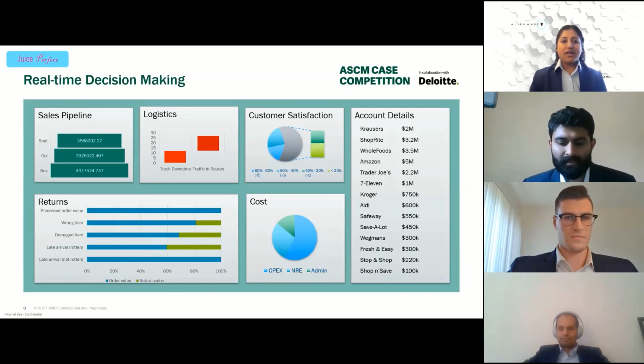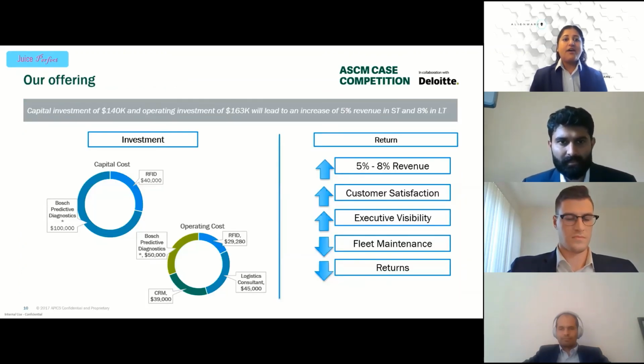So our offering in all is for a capital investment of $140K and an operating investment of $163K. We promise you a revenue increase of 5% in the short term and 8% in the long term.